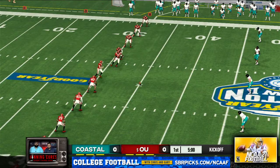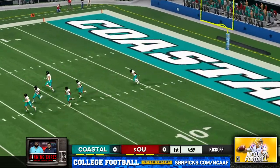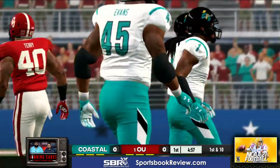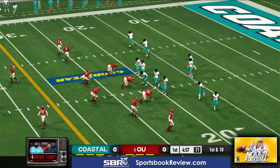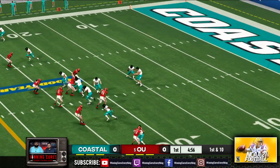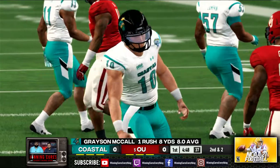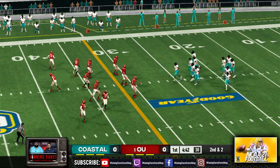It's kicking off first, and we're ready to get this game underway. From his own goal line, gets out to about the 21. So let's see what the offense can do as they come out onto the field. He has some room. Brought down at about the 29-yard line. That makes it second and two. It's second down, and they're about 2 yards away from the sticks.